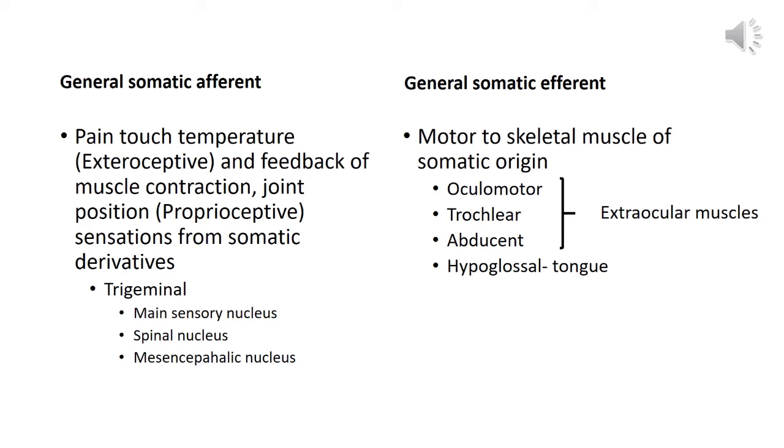Now let's see each functional column, the set of functions it is concerned with, and the associated nuclei. The general somatic afferent is the column concerned with general senses, that is pain, touch, temperature, which are grouped together as exteroceptive senses, and feedback of muscle contraction and joint position, which is called proprioceptive sense. So our general somatic afferent is concerned with pain, touch, temperature, and also proprioceptive sensations from somatic derivatives.